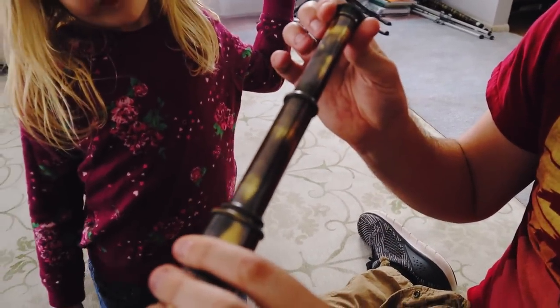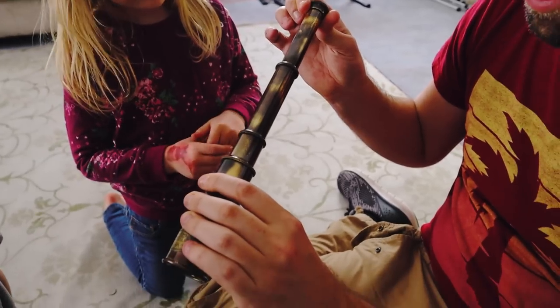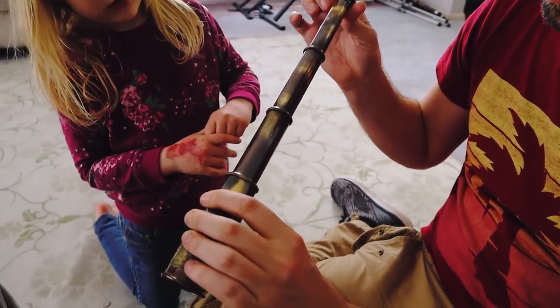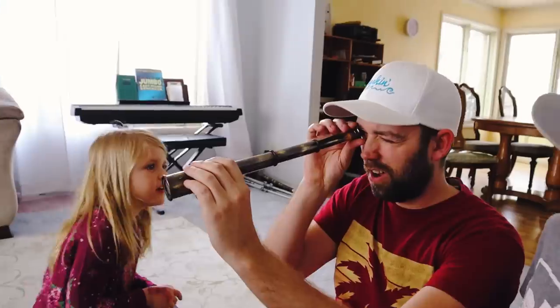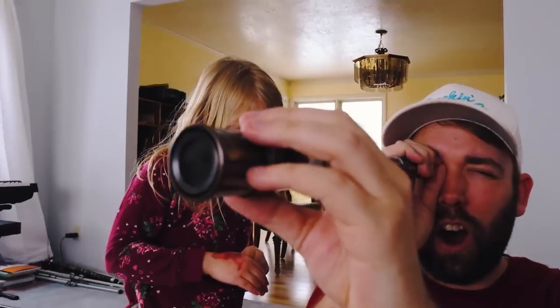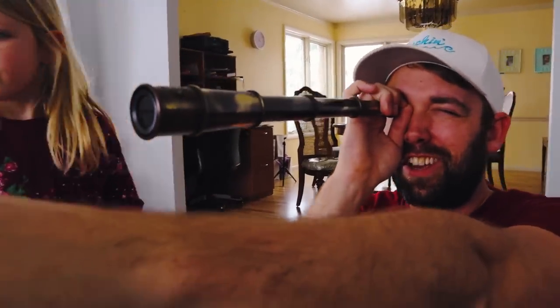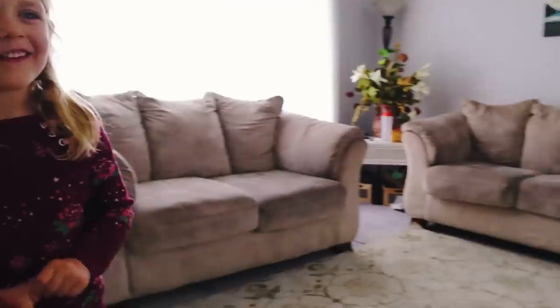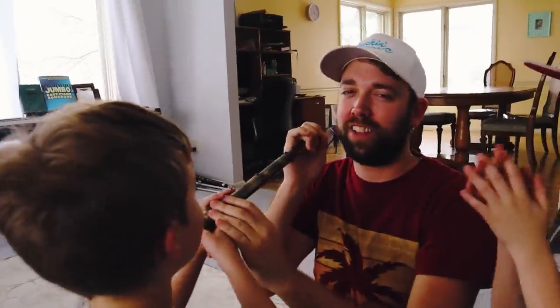Wow, that looks so old. Look at this thing. It's going longer and longer. It's like a real one, not like a toy one. Oh, wow. It is real. Does it work really well? Yeah. Oh, avast, ye scurvy dogs. Land ho. Oh wait, that's just a couch. Can I see?